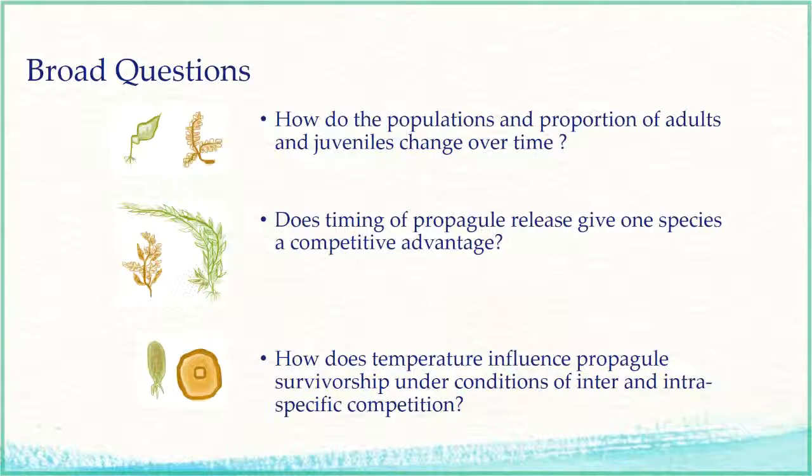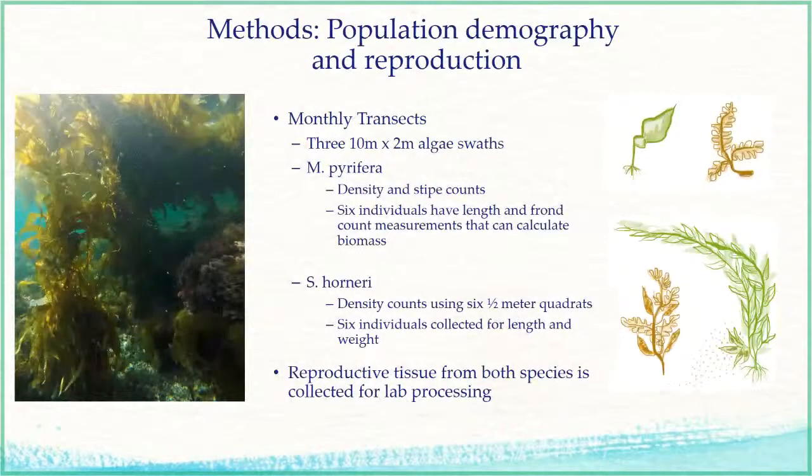If they're both reproducing at the same time and we have another hot spike or a heat wave, will that mean the sargassum always wins? If it goes colder again, will that mean the kelp always wins? And so I'm doing a lab experiment to try and see how these two species interact at that microscopic level as well.